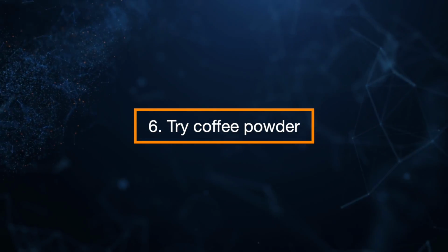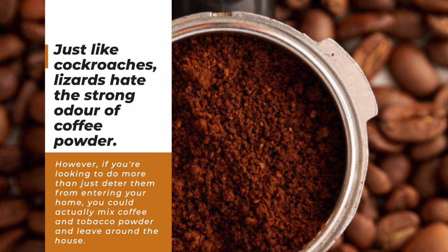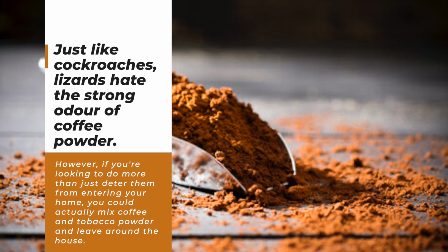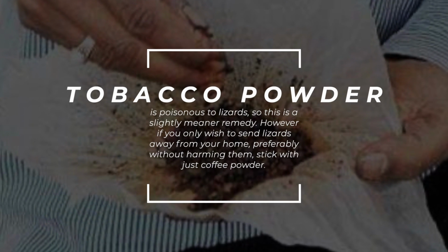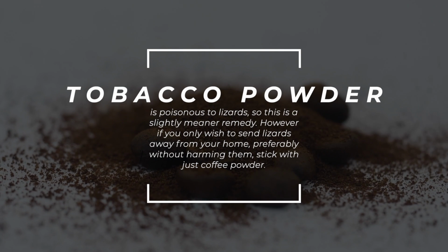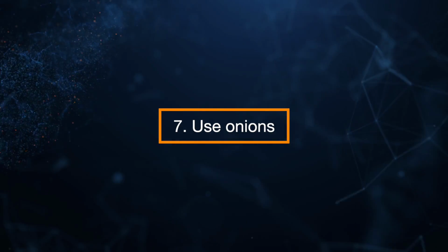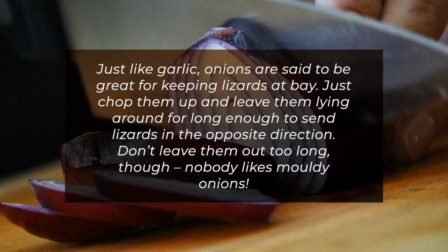6. Try coffee powder. Just like cockroaches, lizards hate the strong odor of coffee powder. However, if you're looking to do more than just deter them from entering your home, you could actually mix coffee and tobacco powder and leave around your house. Tobacco powder is poisonous to lizards, so this is a slightly meaner remedy. However, if you only wish to send lizards away from your home, preferably without harming them, stick with just coffee powder.